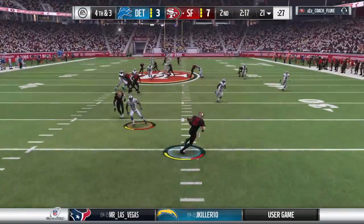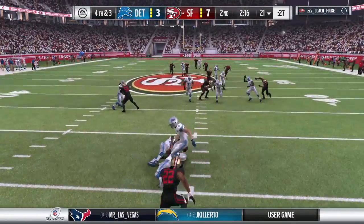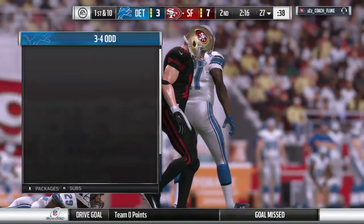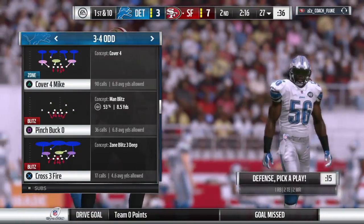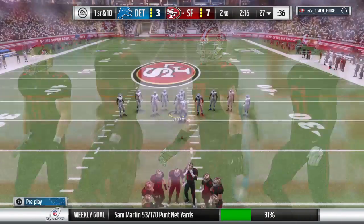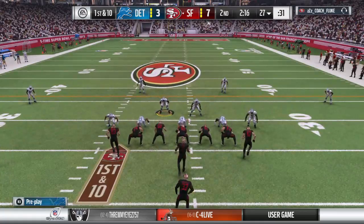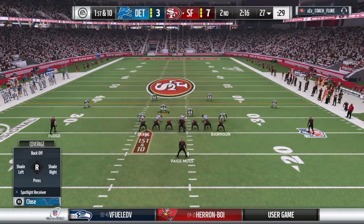And it's taken in at the 9. A very good return that time. 18 yards. And the offense will come back onto the field for the 1st and 10. And San Francisco gets set to go here. And last drive, obviously not what you're looking for. You've got the lead. You got to protect the football.